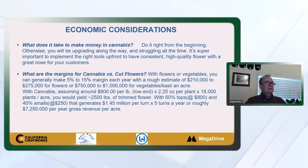With flowers and vegetables, you generally can make 5 to 10 to 15% margins each year, with a rough estimate of $210,000 to $275,000 for flowers per acre, or $750,000 to $1 million for vegetables, basil, et cetera, an acre.